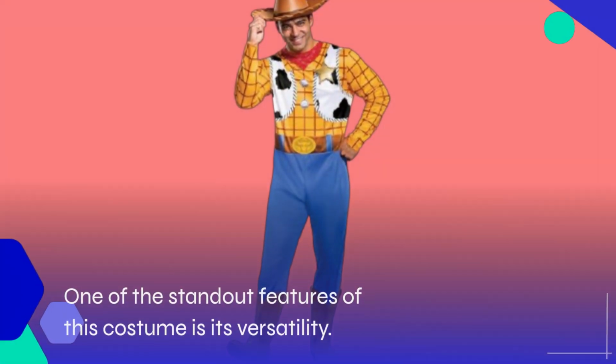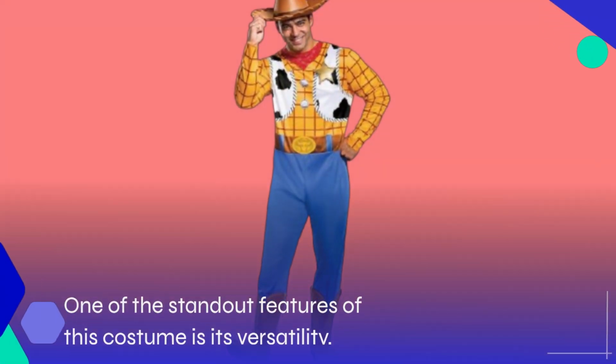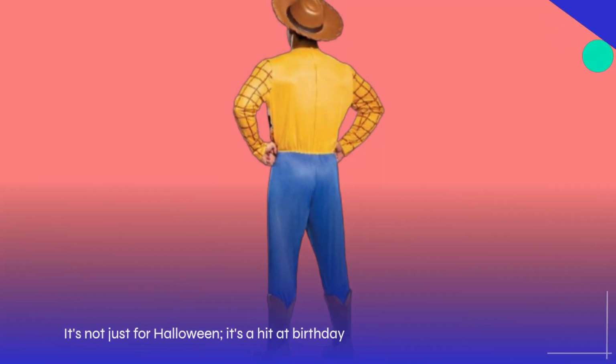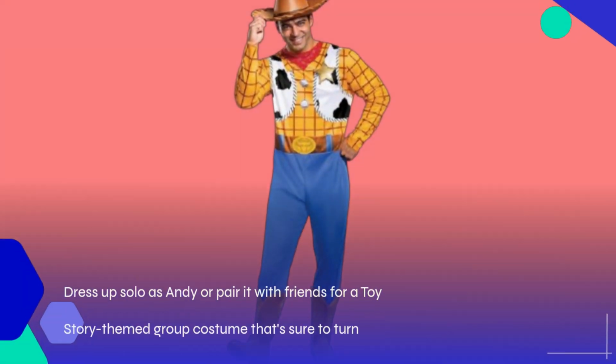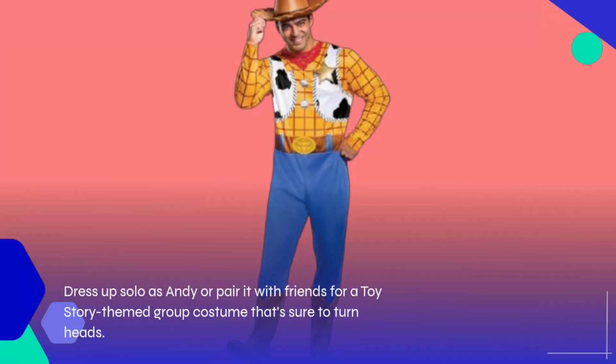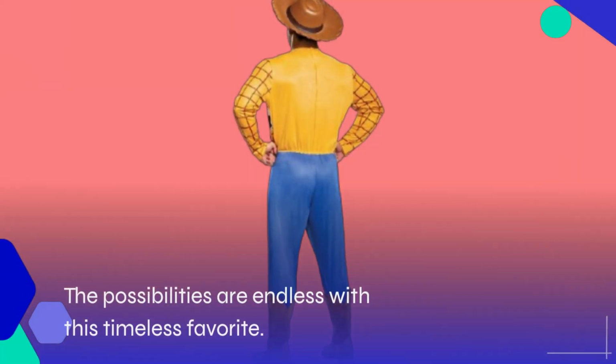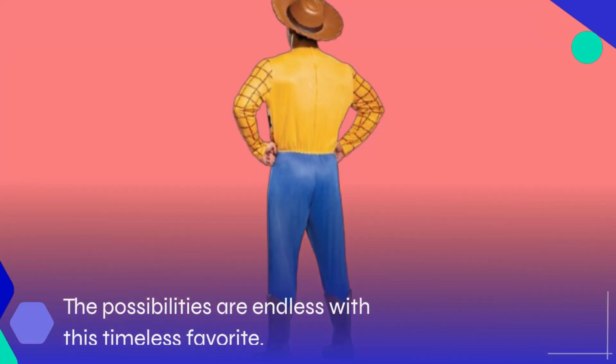One of the standout features of this costume is its versatility. It's not just for Halloween, it's a hit at birthday parties, cosplay events, and even movie marathons. Dress up solo as Andy or pair it with friends for a Toy Story-themed group costume that's sure to turn heads. The possibilities are endless with this timeless favorite.